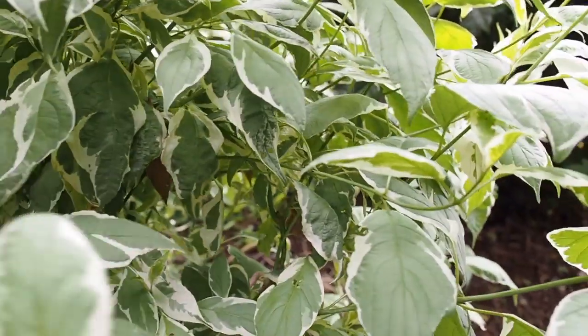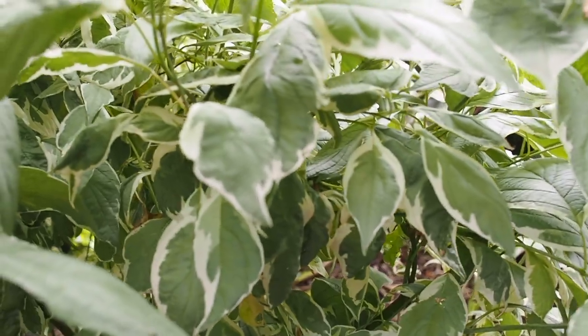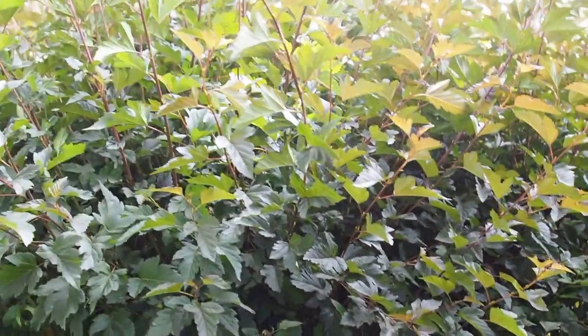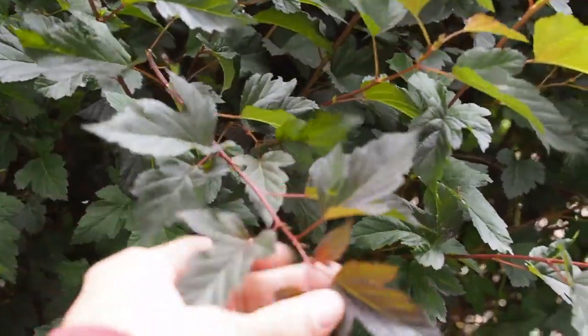And then this here is a variegated red twig, what is it called? A dogwood, red twig dogwood, I think it's called. And then this one here is a nine-bark. It's got some pretty dark, nice leaves there.